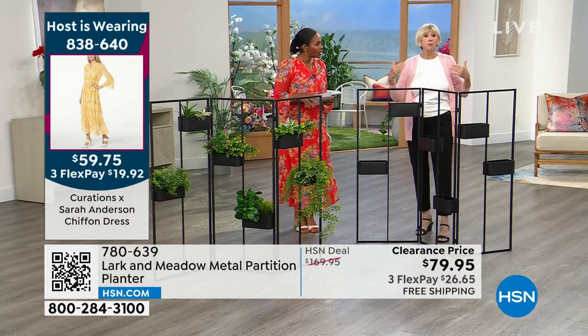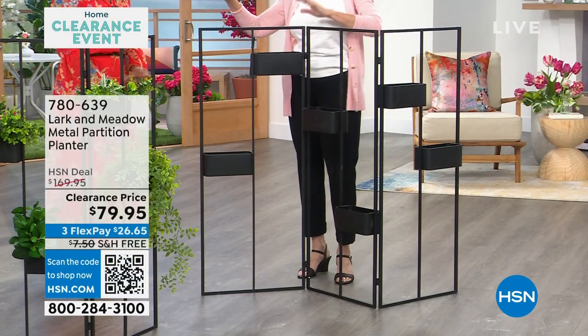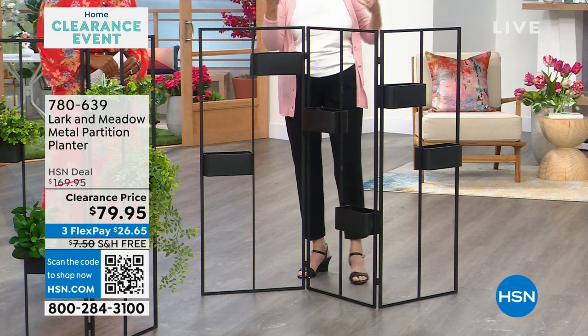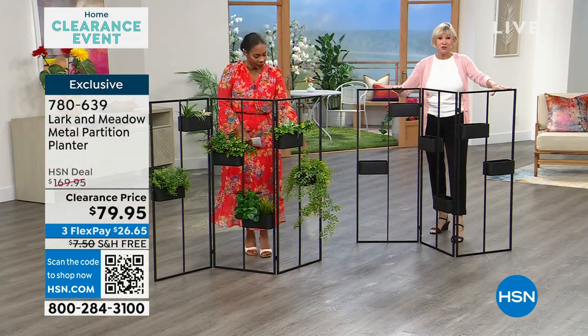Absolutely, and it can be a room divider. That's another great aspect. So if you've got a great big space, this is the perfect room divider. But Tamara, you're absolutely right. In a lot of places, the restaurants and the public spaces, all have those really creative ways to have plants displayed, and this is no different.